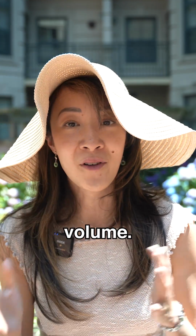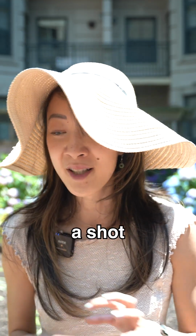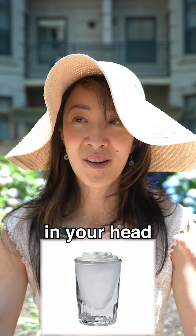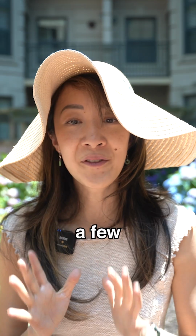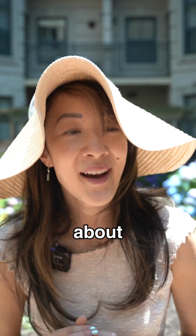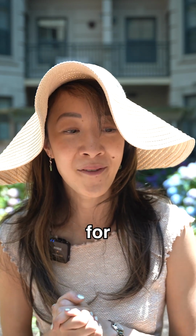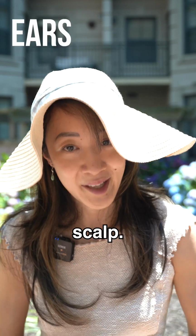The other thing too, volume, we talked about that. For your whole body, you're actually supposed to apply about a shot glass worth of sunblock. So I want you to visualize in your head how much sunblock that actually is. And then there are a few areas that are commonly forgotten about that as a head and neck surgeon, I really care about for your skin cancer safety. And that is don't forget the ears, don't forget your scalp.